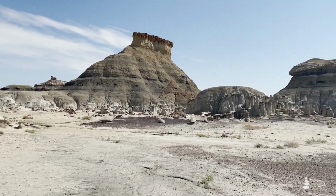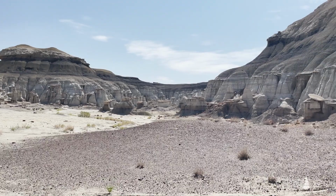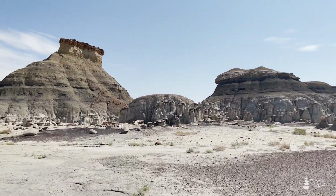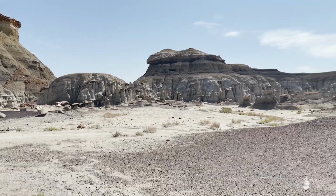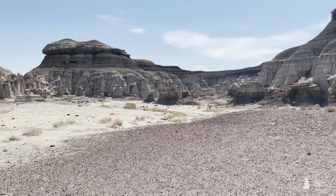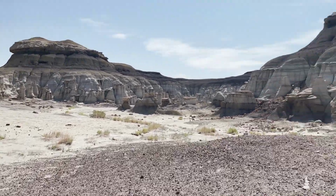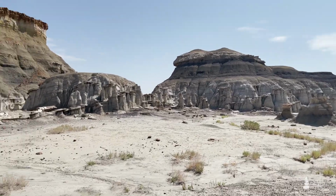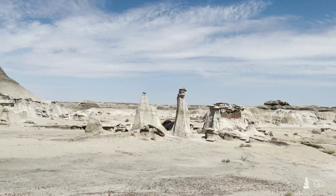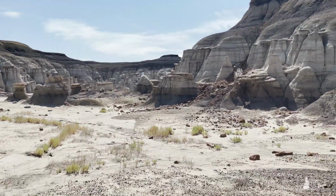So we're about to finish up the loop. Got a little bit more to go and then we'll be on the return. Really pretty. This reminds me of that National Parks trip in 2018 and just wandering around a lot of places. It was great. Gotta do that again.